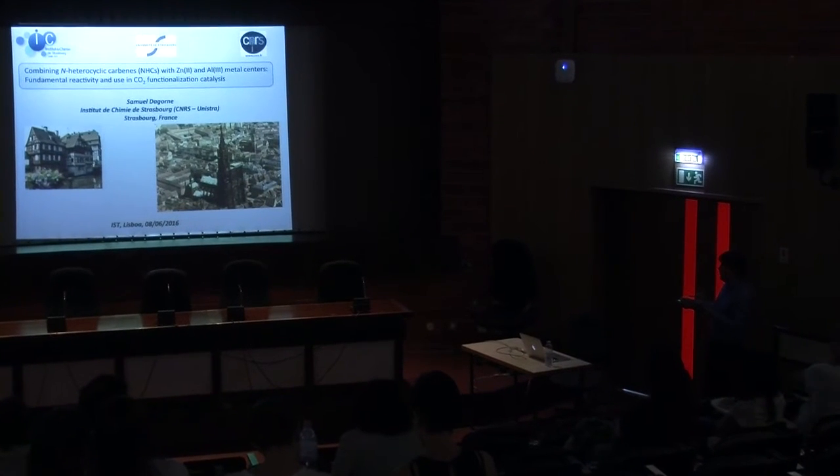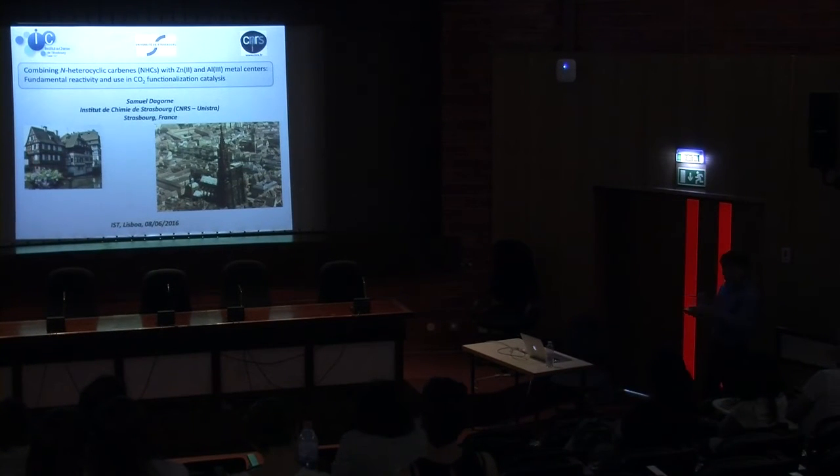functionalization. So just before going to science, these are a couple of pictures of Strasbourg. Some of you have been in Strasbourg, and some of you have been living there for a few months, including, if not years, in Strasbourg.